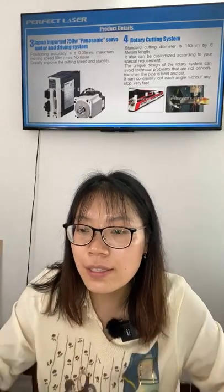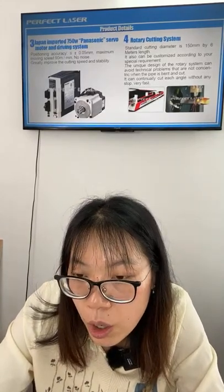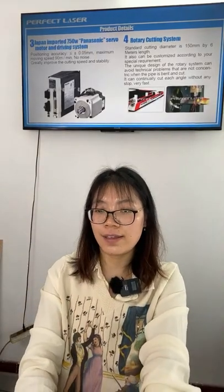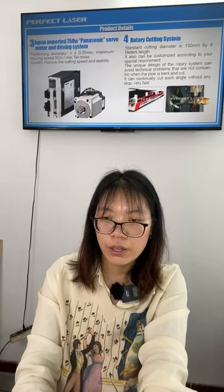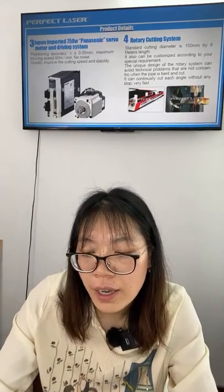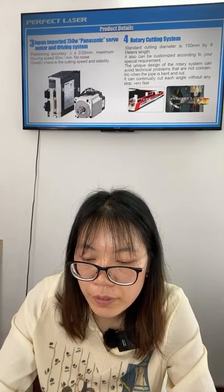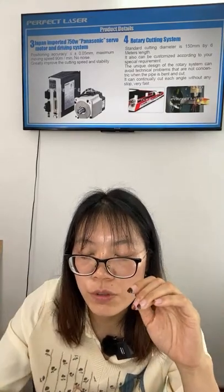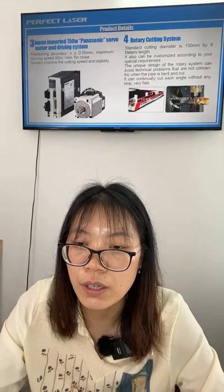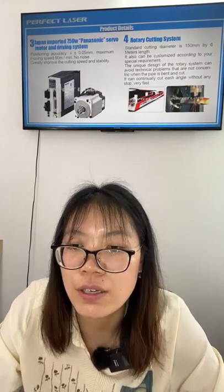The length is 6 meters. It can also be customized according to your special request. If you want to make the length up to 8 or 10 meters, yes, we can make it customized for you. Also, the diameter up to 200, 220, and 300 millimeter, we also can make custom as your request.